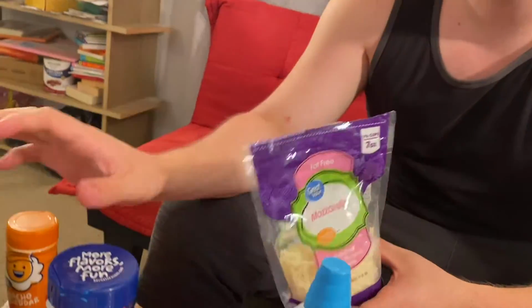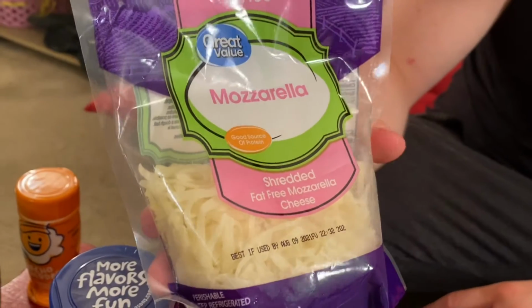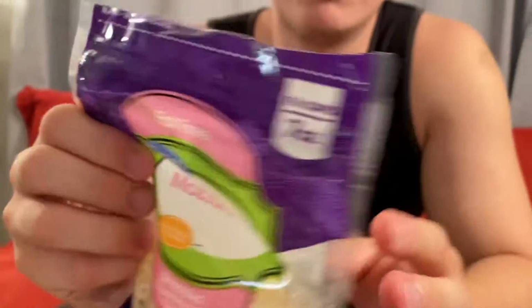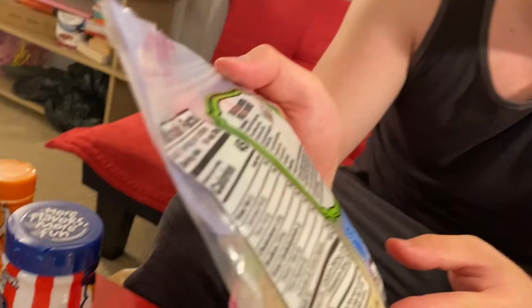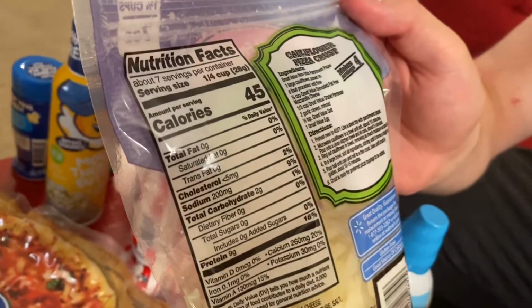And before we get to our popcorn seasonings, this is a great source of protein. We have fat-free cheese. Now this is fat-free mozzarella. You're looking at 1/4 of a cup being only 45 calories, and there's 9 grams of protein per serving of 45 calories.